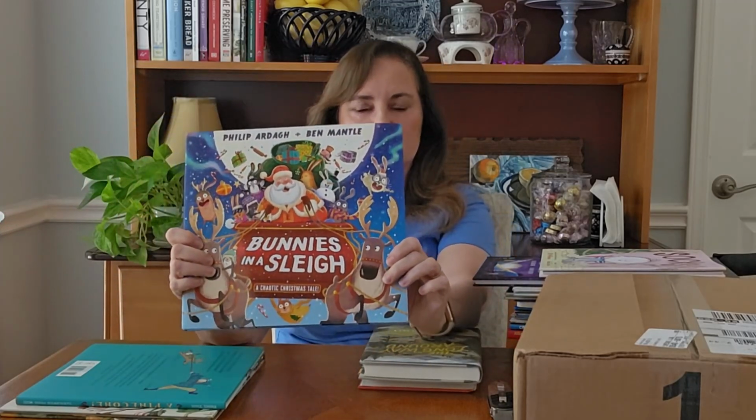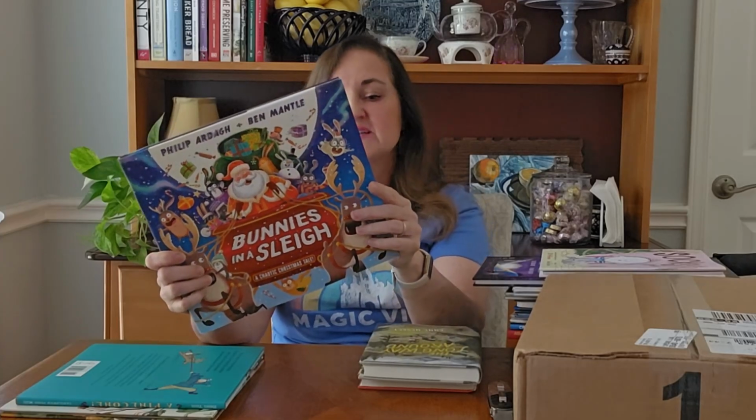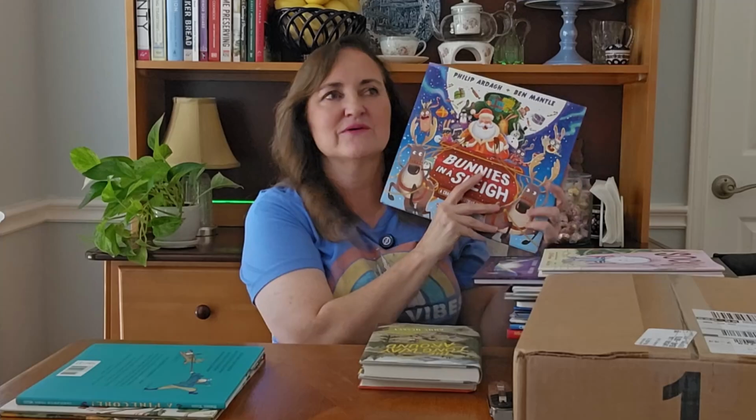Bunnies in a Sleigh. I have gotten several of these bunny books. We have Bunnies on a Bus, Bunnies on a Boat, and it says A Chaotic Christmas Tale by Philip Ardagh. I think he says Ardagh, I don't know. And Ben Mantle, maybe Ardagh. How would I say it? I'd say Ardagh. Who knows? I speak German, so sometimes I say things like I would say it if I were German, and I feel like that fixes everything.